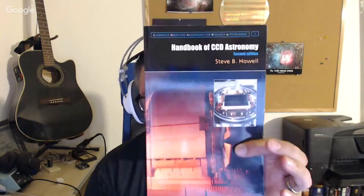If you really want to get lost in details of how a CCD sensor works and things like that, I would recommend this one. It is Handbook of CCD Astronomy by Steve B. Howell. Very, very excellent. I really like this book, but it is very technical. So beware if you want to get it. There's a lot of other really great books out there that are less technical than that. But if you want to have a deep understanding, that's a good one to go to.